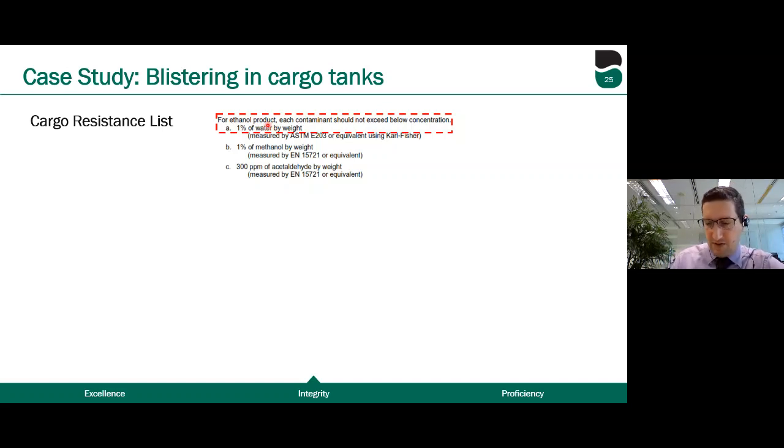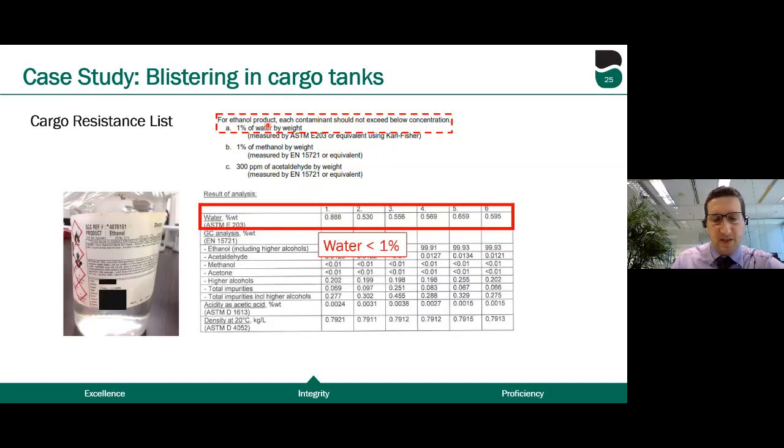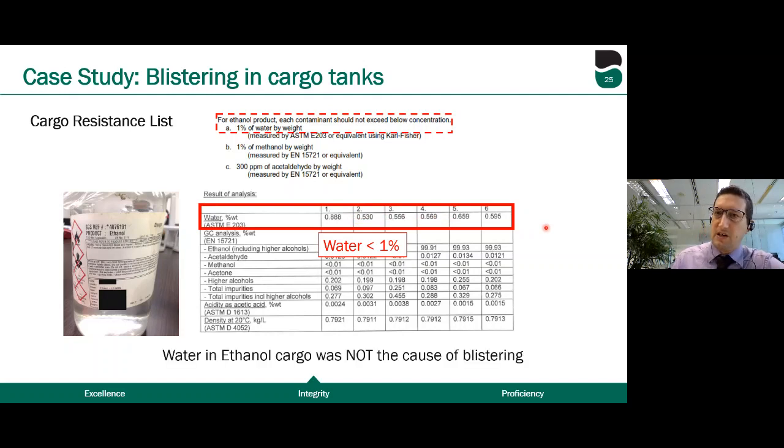And then I transformed into a cargo scientist, which is my other expertise. We took representative samples from all the tanks and analyzed them with the correct standard, and we found that the water content in each tank, on each sample, was well below the 1% by weight that was in the cargo resistance list, all tested samples. So ethanol itself was not the cause of the blistering, because the water content was below the maximum specified by the manufacturer.